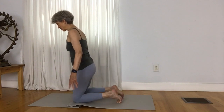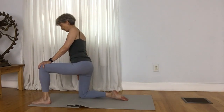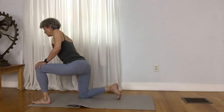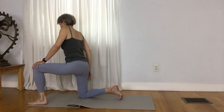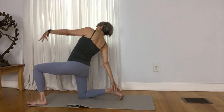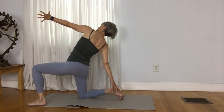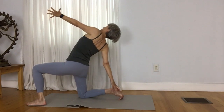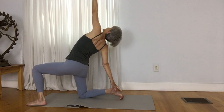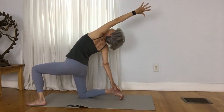So take your right knee down, take your left foot forward, tuck your back toes under, find your right heel with your right hand, reach your left arm forward. Plug in, draw from the fingertips back to the heart. Reach your left arm up, over, back.